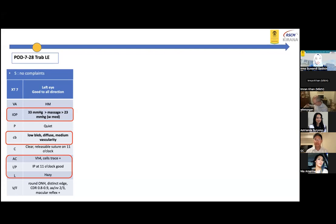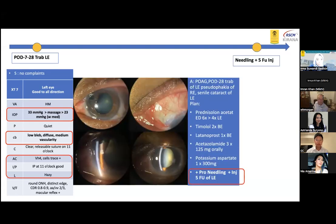One day after the surgery, the IOP remained high. We performed digital ocular massage and the IOP decreased to 14. Three weeks after surgery, the IOP was high even after we gave massage to the left eye. The bleb height was low with medium vascularity, and the anterior chamber was deep with good iridectomy morphology, and the lens was hazy. We decided to perform needling and 5-FU injections.